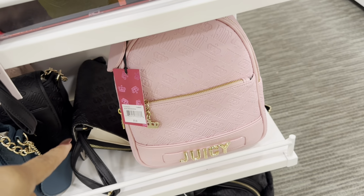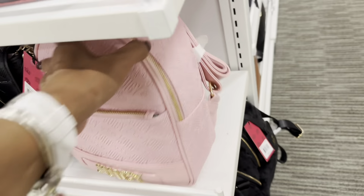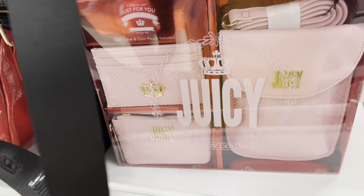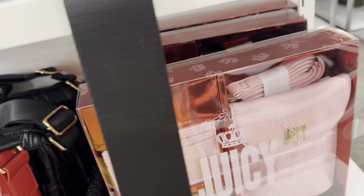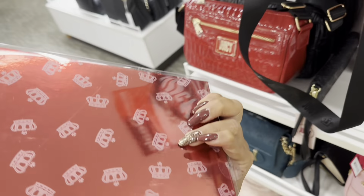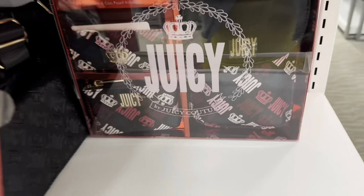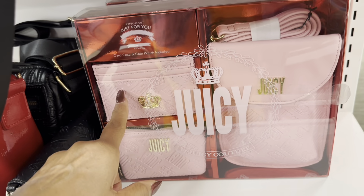Oh, look at this. This one is $70. $28 for this cute little pink backpack. And this is a set. They also have it in pink. Look at this. I can't even see the black. Let's look at the pink. Okay, let's put this up here. Look at the pink. Okay, $50. So that would be $20, and they have a multicolor one. Cute. So it's a crossbody with a coin purse and a card case.